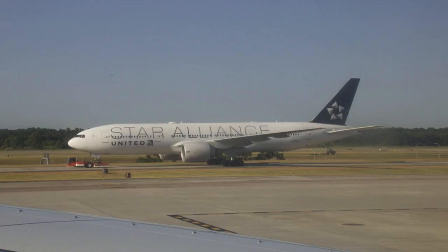And there she is, the United Airlines Boeing 777-200ER in the Star Alliance livery, N77022. And what an airframe this is. You got the red tug on it too. Just such a stunning looking aircraft. And I did get many good taxiing shots, but I got the one when it mattered. And man, this thing looks so good.